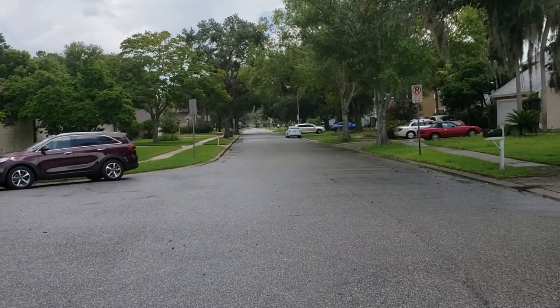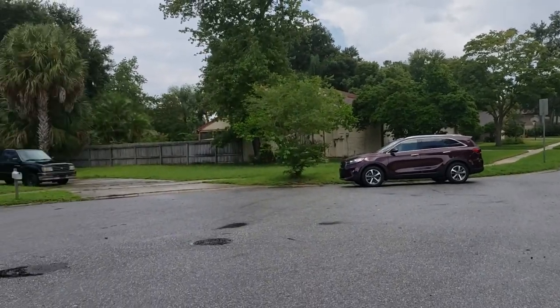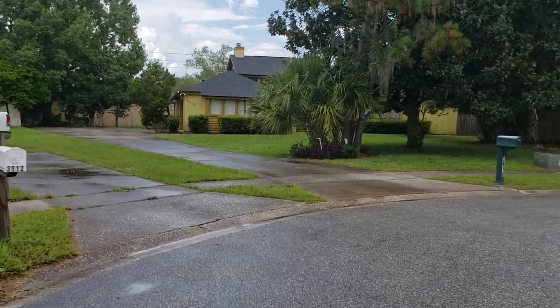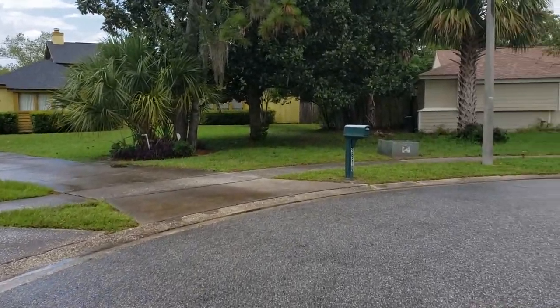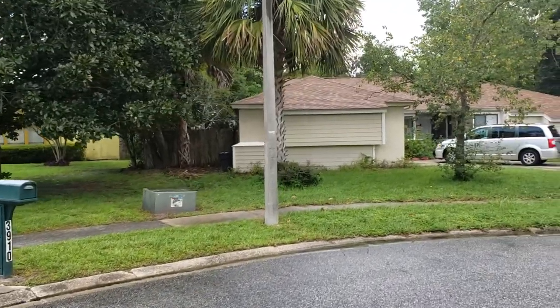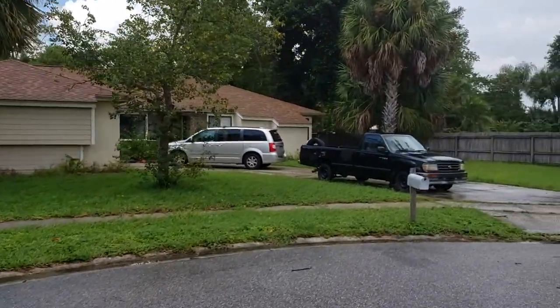What's the neighborhood like? You can see it's the end of a cul-de-sac, so lots of privacy, no through traffic. Let's just take a quick walk around. You can see the condition of some of the neighbors' houses. Nice, quiet neighborhood.